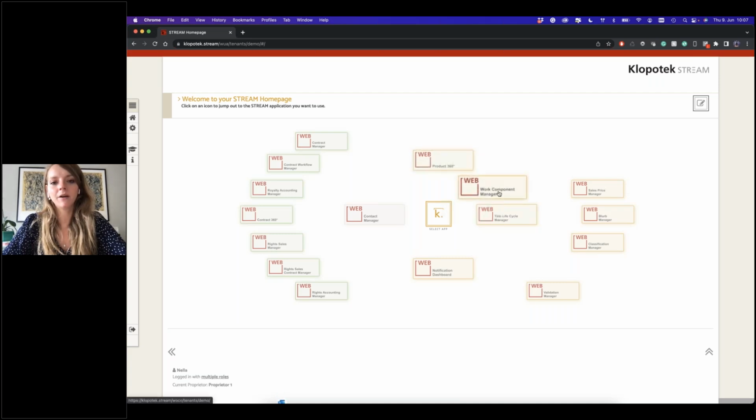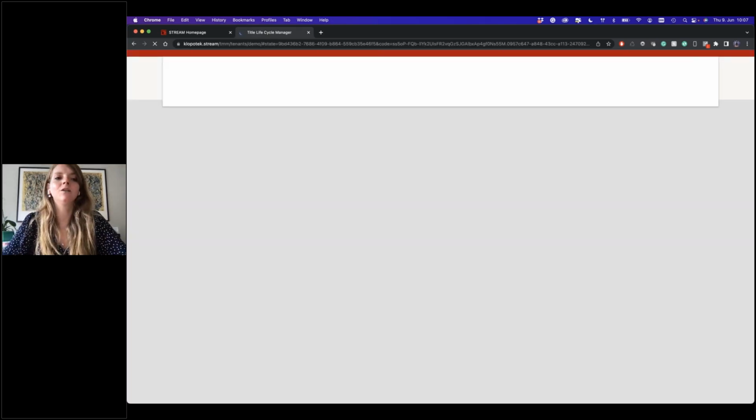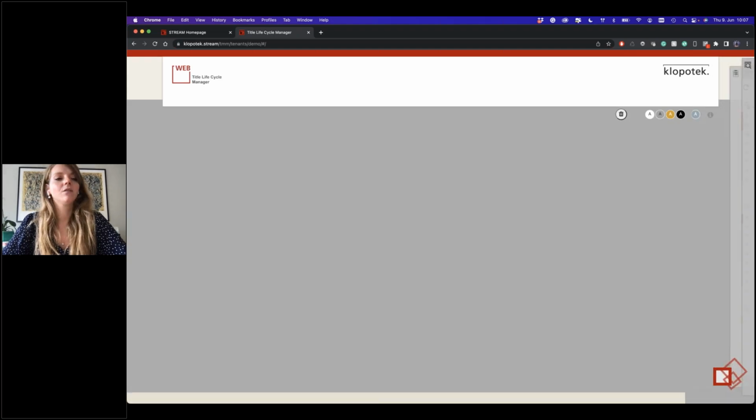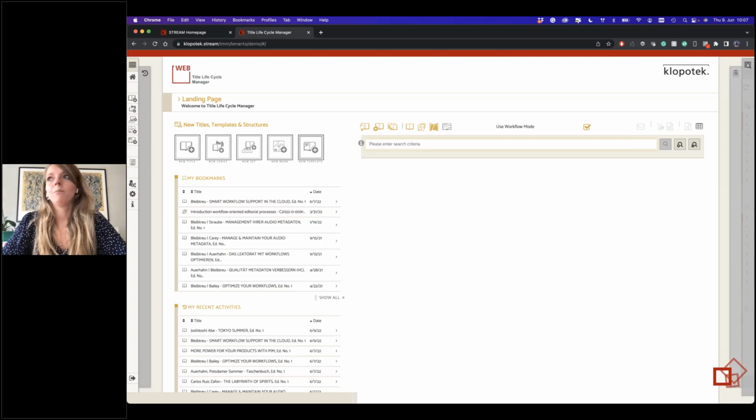You see here by these various rectangles, these are the modules we offer. I have a wide variety of contract modules, but also editorial modules, just as a login as a power user. And I'm going to give you an insight into really the heart of the business, the editorial process, how to create a new title and how to manage all your metadata. So I'm going to open our title lifecycle manager, which is the engine of your process.